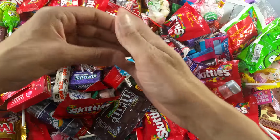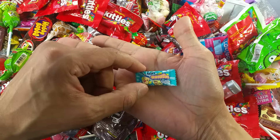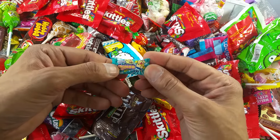Well, that's it for today. We have seen the new candy from Thailand. It's a gummy yogurt candy. Tell me what you think about this candy. It's from the company Kugar, the yogurt candy.